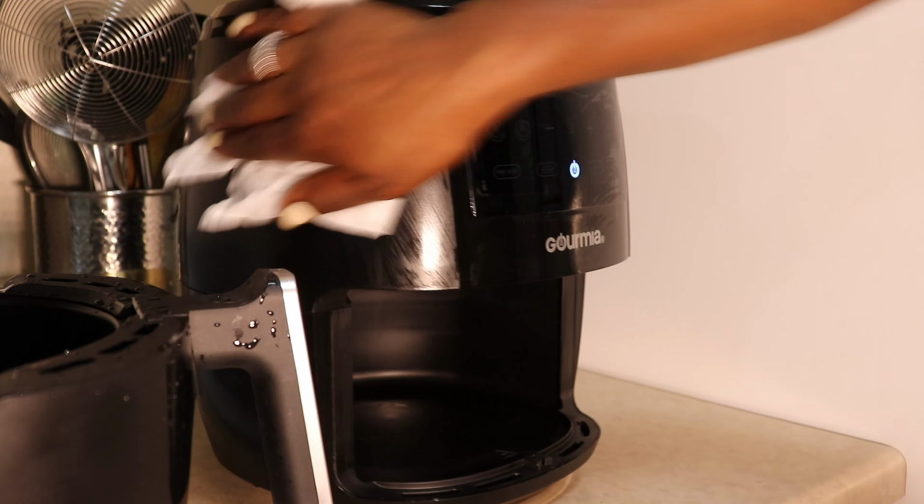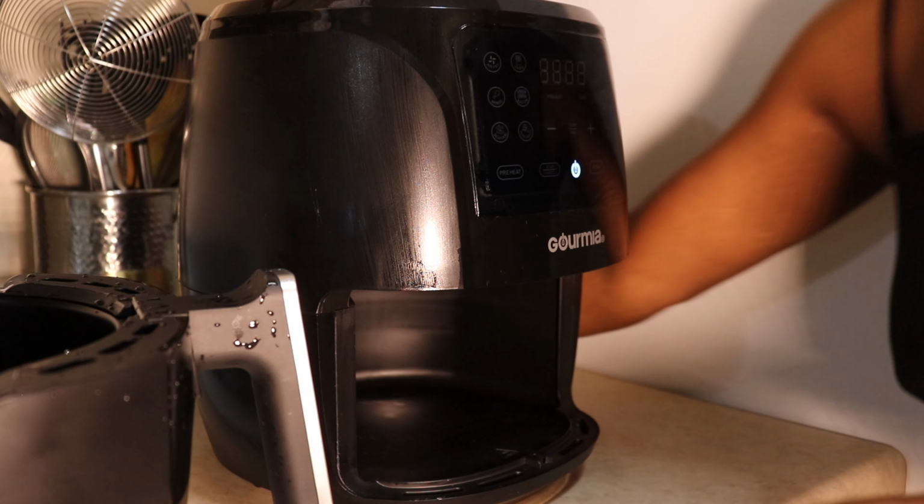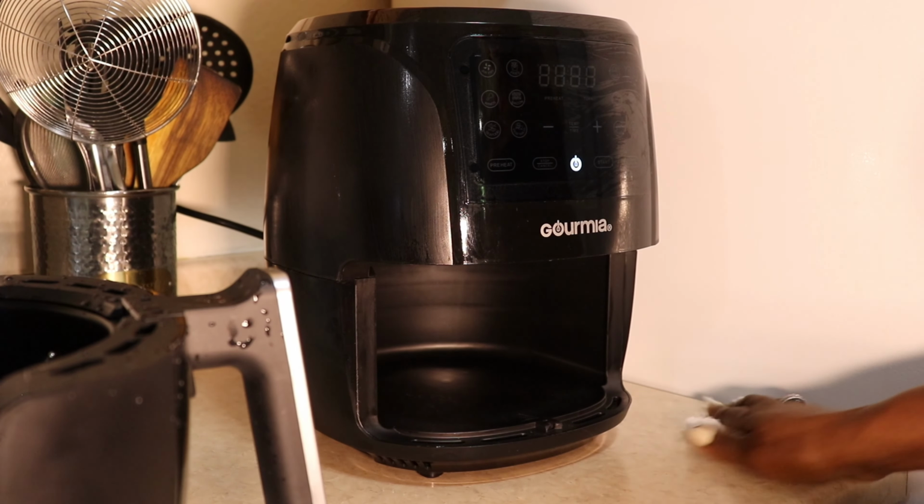My husband is asking me what am I doing. Like this. Plug in, let it do the job. No, we have to wipe it down. Wipe it down. It's a brown room.